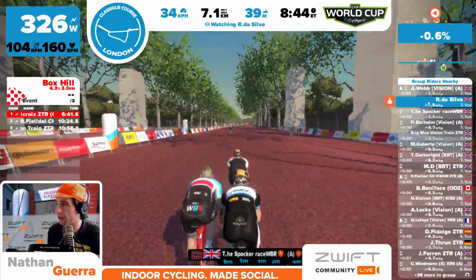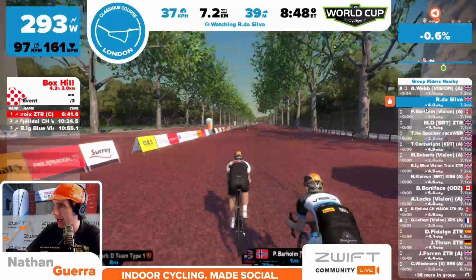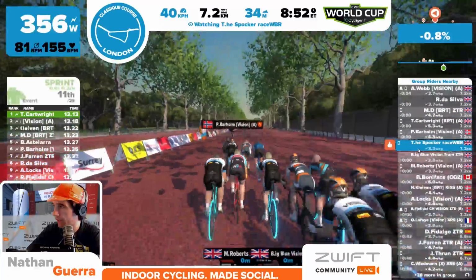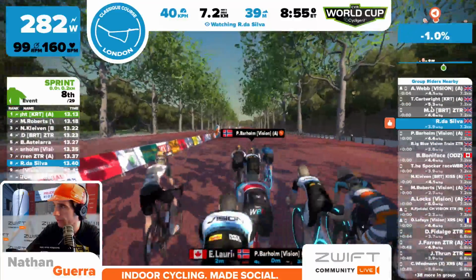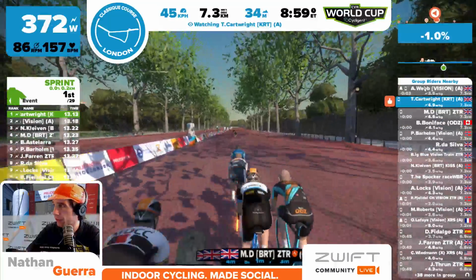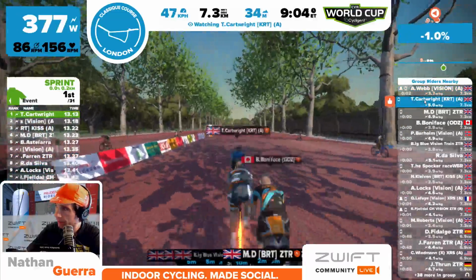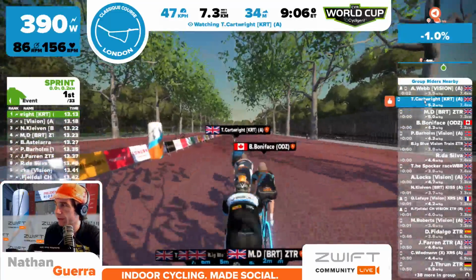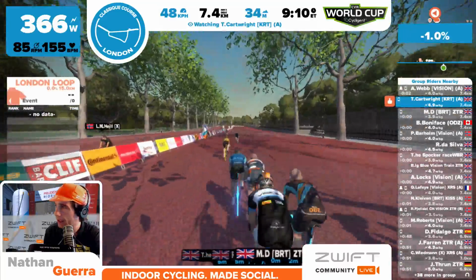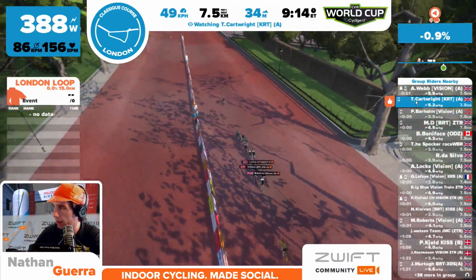And I think just having the numbers in there is going to be a mind game for the rest of the riders here. Barholm, Cartwright, Spocker. I have a feeling we may see Cartwright head to the front and just kind of set a high tempo pace, as Webb is off the front at 3.6, 4.2 watts per kilogram. Not sure he's going to be able to hold on to this gap, seeing as Cartwright is heading to the front there, 5.2 watts per kilogram or so. MD here, it looks like 4.8, 3.9, hanging on from BRT.